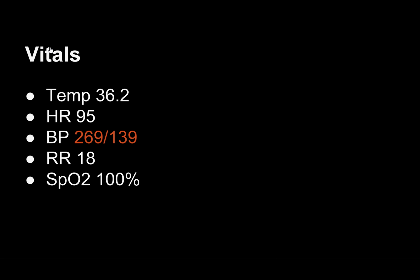Her vitals: temperature looks good, heart rate's fine, blood pressure 269 over 139. Sadly, not the worst blood pressure I've seen at our hospital, but incredibly hypertensive, right? Respiratory rate's 18, satting well on room air.